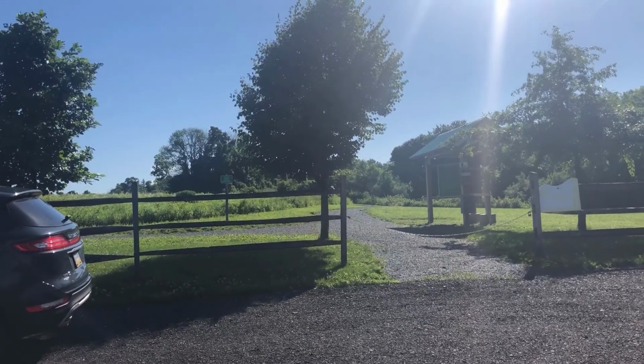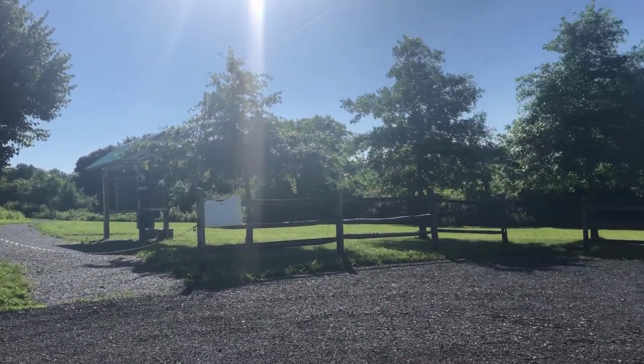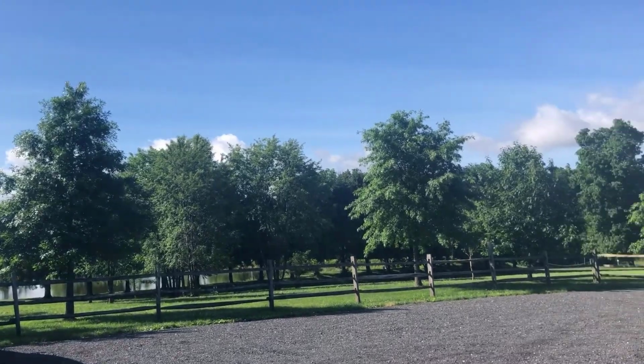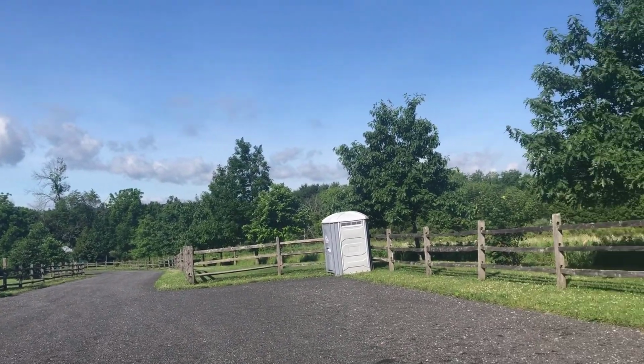This is a really pretty wildflower meadow. That's the path, but it also has a little pavilion over there, a really pretty pond, and it even has a porta-john.